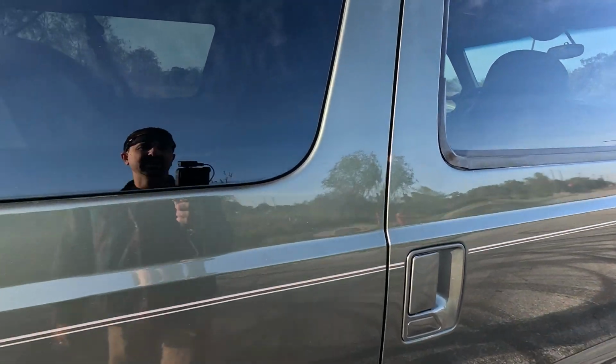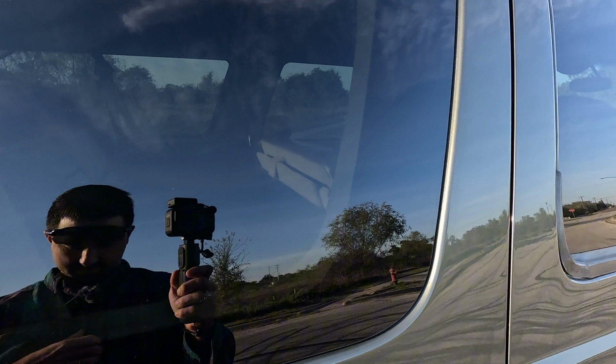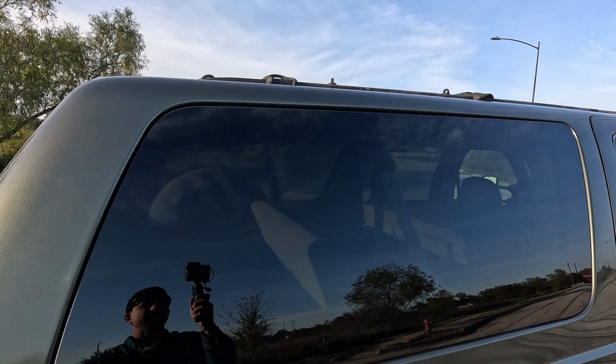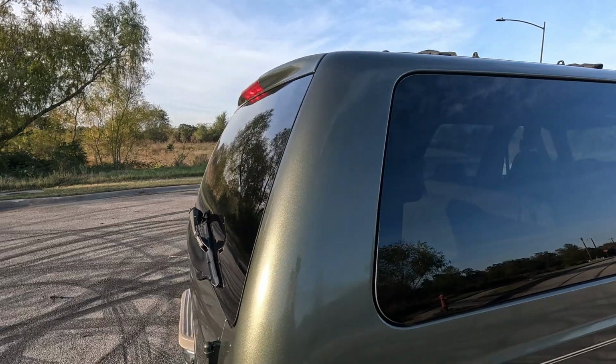Coming around to the back here. Very clean back here as well. We're on the passenger rear quarter.